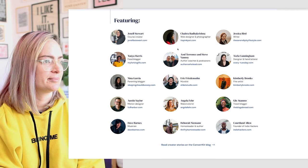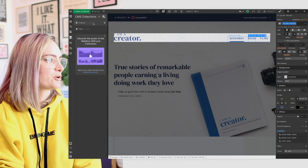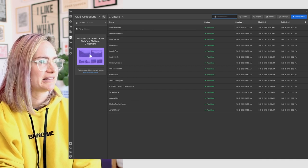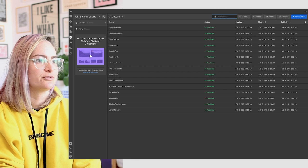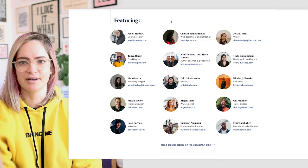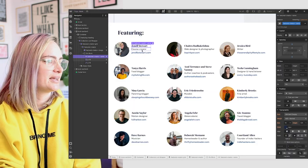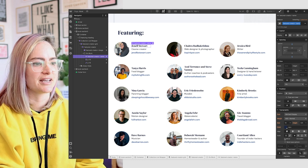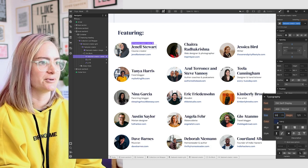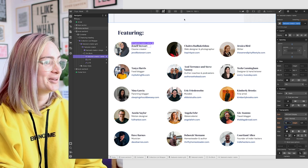I used a CMS collection to set up all of our creators. So this is all the creators featured in the book. Setting them up in a CMS collection meant it was really easy for me to create this block here that displays them all, because I just pull in a collection list. Let me show you what that's like in case you're interested. And then any changes that I make, like if I wanted to make the font size of this bigger, I'd just change it here and it would change on all of them. Let's undo that though, because we don't want that to happen.